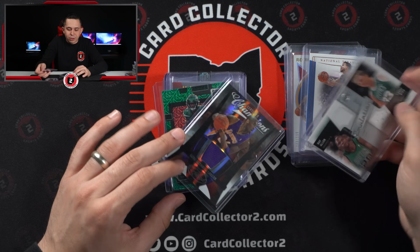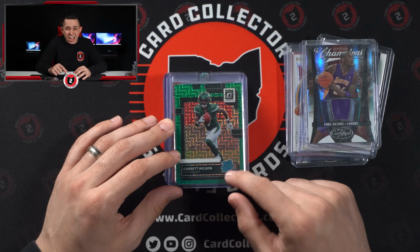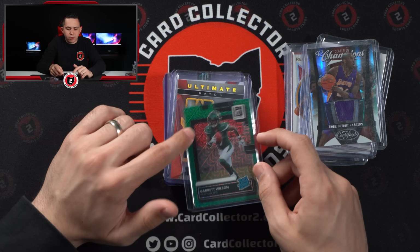Larry Legend, Ray Allen dual. Kobe game used. This is from Donruss H2, I believe. These are the green Mojos. They're the preview parallels. I think these are from Donruss H2.